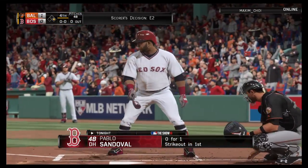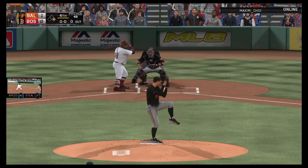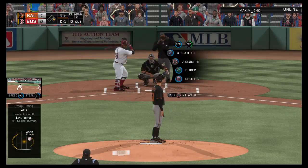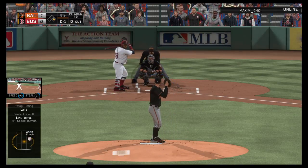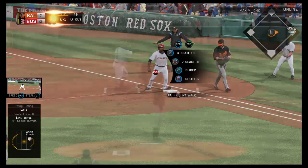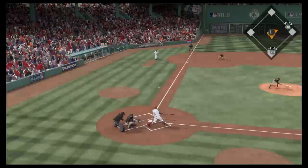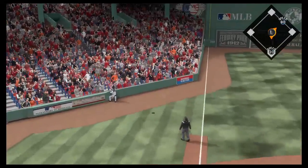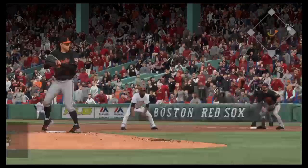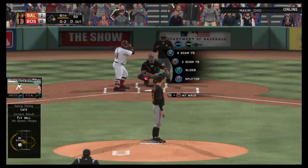Pablo Sandoval in now. He went down looking at his first trip to the plate. Well, you know, it never feels good to go down on strikes, especially looking. You wouldn't be surprised to see him be a little more aggressive in this at-bat. Nobody out, runner on first. Throw over to the bag. A dive, but he's back. Got a pretty good lead right there. Another one fouled off, and he's quickly behind 0-2. Throw over to first, and a dive, but he's back. Why not? Make him get dirty.